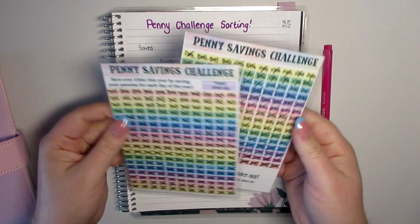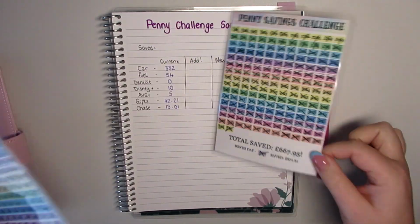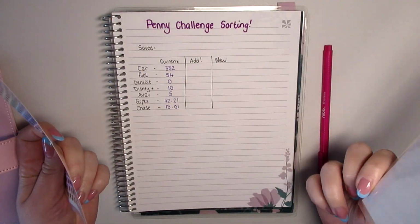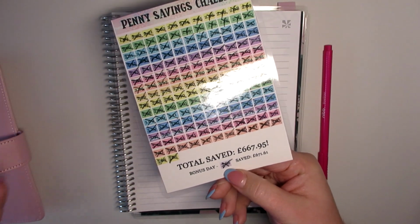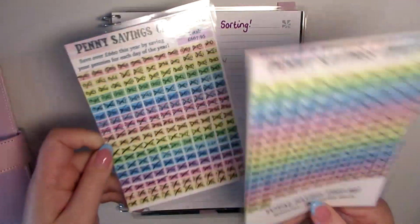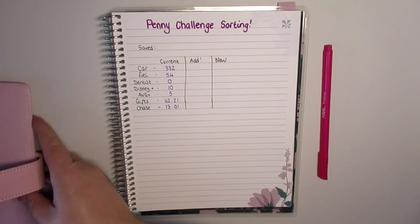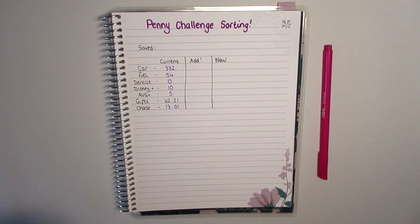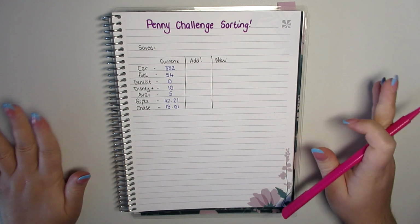So here it is, all finished, and I even did the bonus day. This is one that I sell on my Etsy shop, which is I believe linked down below, but the bonus day was 366, so £3.66, because sometimes it's a leap year and you have 366 days, but I digress. I finally finished it. So because that is all done, just tuck that back in here. I actually did go over it by a tiny little bit. I did manage to save a smidge more than the actual total, but I'm going to zoom you in so you can see what I am doing.